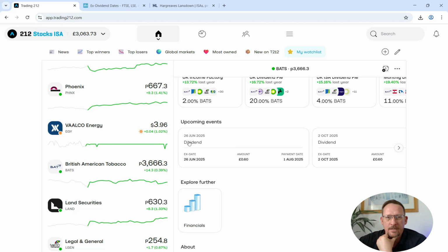And then you have an ex-dividend date of 26th of June. So you have to have shares in this stock on this date, and you have to keep it for most of the day, if not all day, to qualify for that ex-dividend date. And then this will be the amount payable per share.